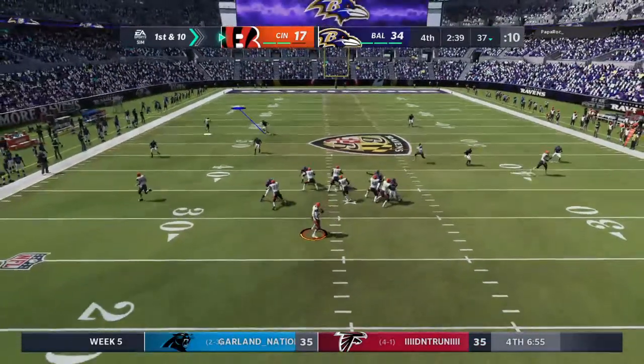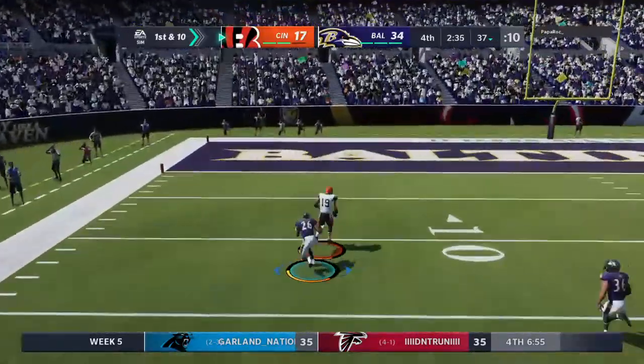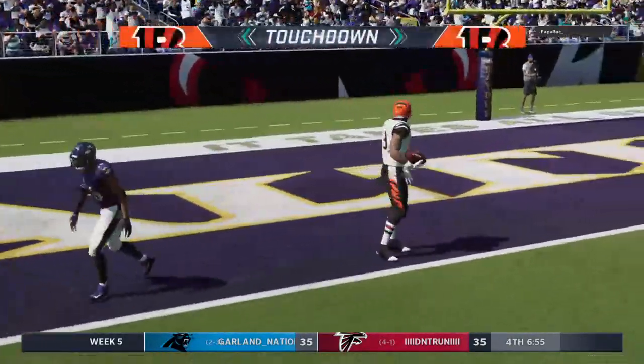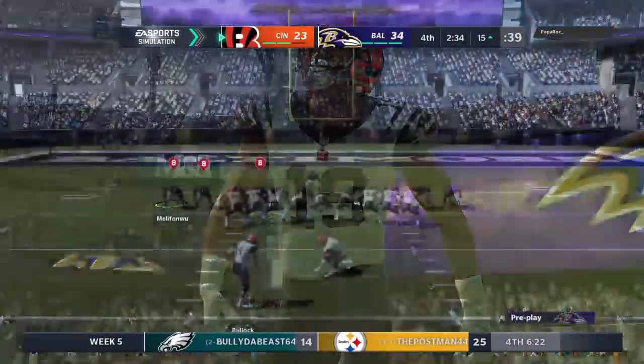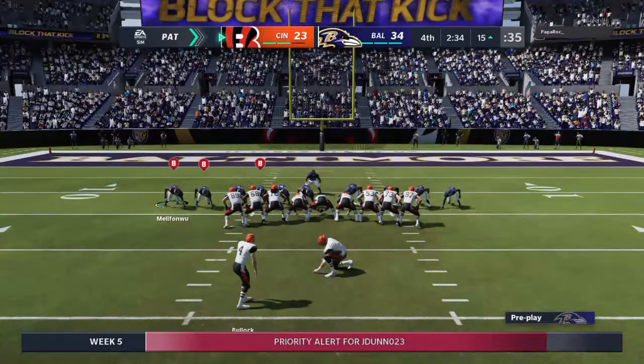Out of the gun, it's Burrow. He's going to let one fly for Tate. It's caught at the 10. And all the way in for a Cincinnati score. To number 19, Auden Tate, his first touchdown on the year. And the Bengals are able to draw a bit closer.